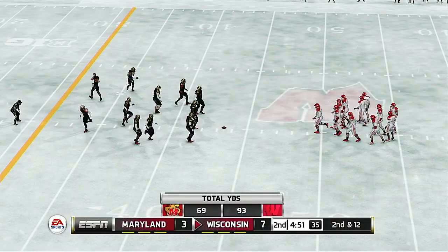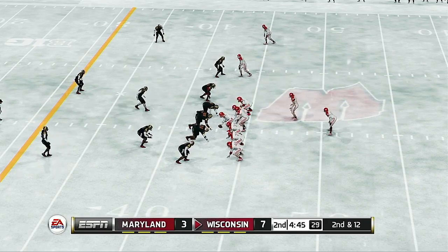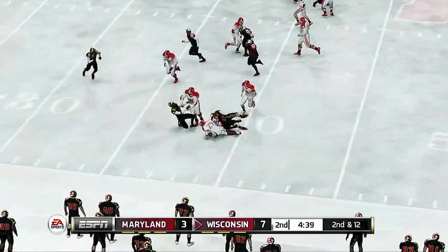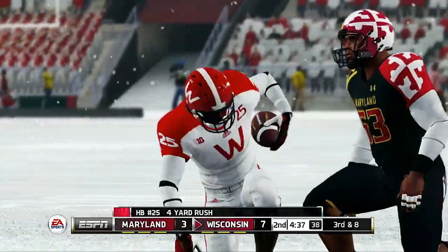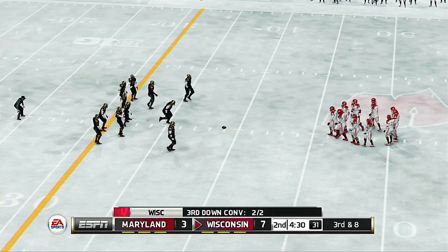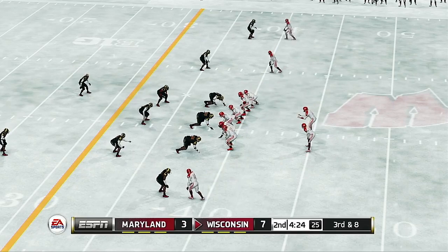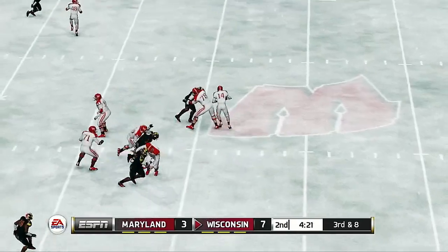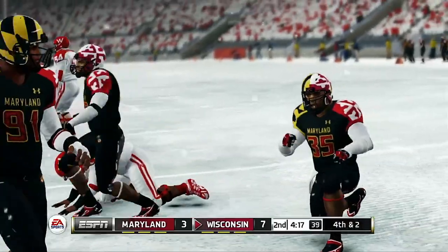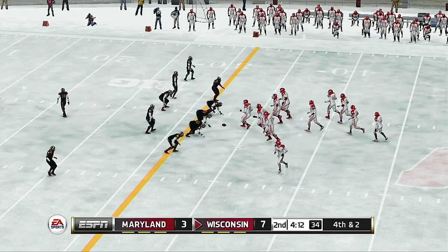It's second down, 12 to go. Ball on the 43. Wisconsin holds a four-point lead. They'll give it off here. And he's tackled after positive yardage. He's scrambling. Quarterback's going to run it, and he's got room to work. Slides down to the ground. 5, maybe 6 yards there on the scramble. So it's fourth down, and the offense is still on the field.